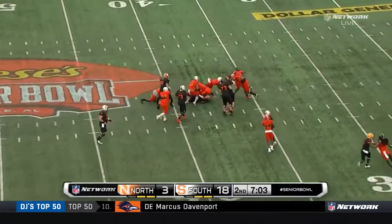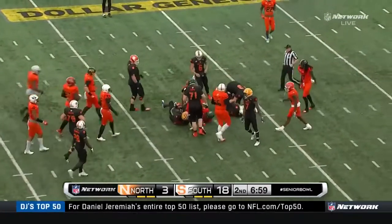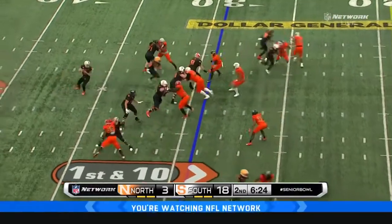Chark had only 66 career receptions. Here's his teammate at LSU, Darrel Williams, carrying the pile. Those guys had Alfred Blue coming out of there, Jeremy Hill.